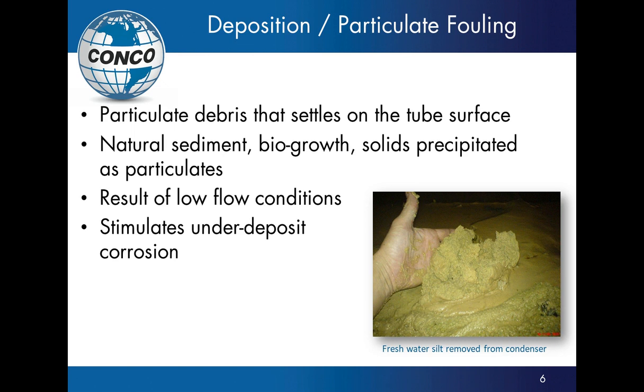Deposition or particulate fouling, what is that? That's a particulate or debris that settles on the tube surface. It could be mud, it could be silt. A lot of times it's pulled in from the bottom of the river or the bottom of the pond or the lake that you're pulling in from. Low flow conditions, you can pull this in. It's a natural sediment. It's very moist and wet.